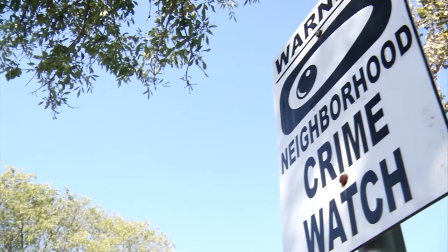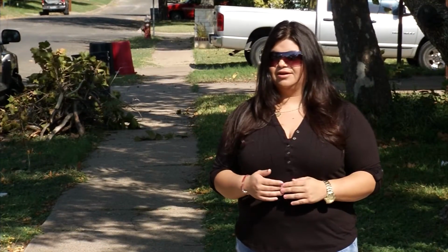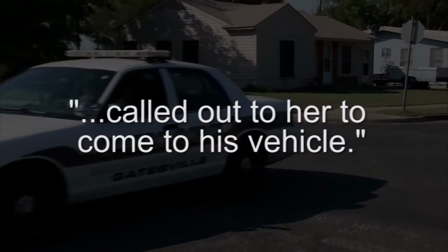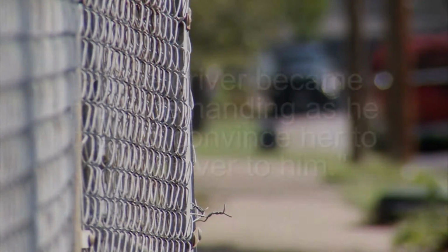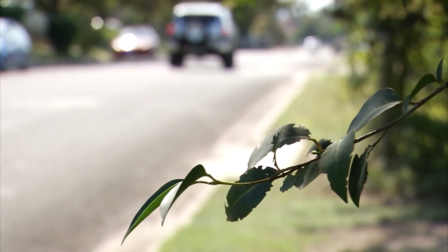to another student, a friend of Michelle's daughter. To know that there was a guy parked outside trying to lure a kid into his car is creepy. Gatesville police say the driver called out to her to come to his vehicle. When she started to walk away, the driver became more demanding as he tried to convince her to walk over to him. That's when the teenager ran.